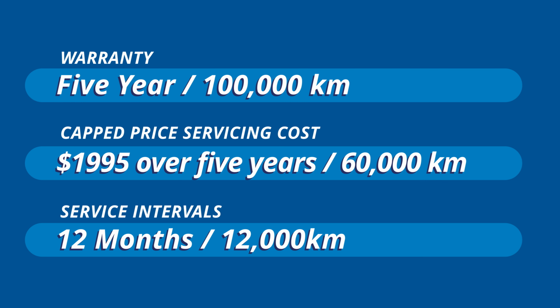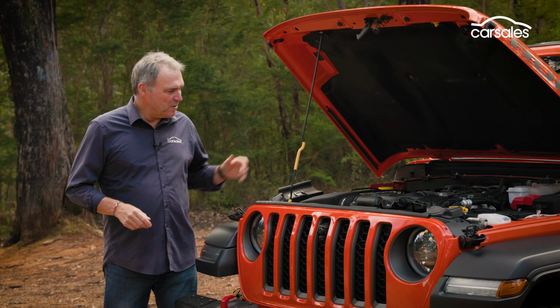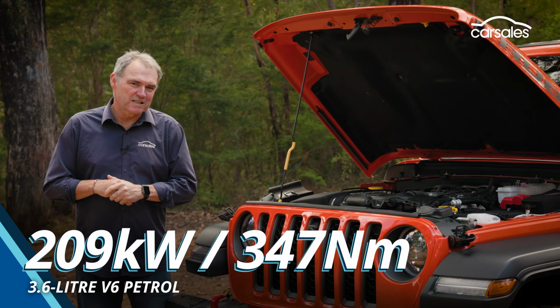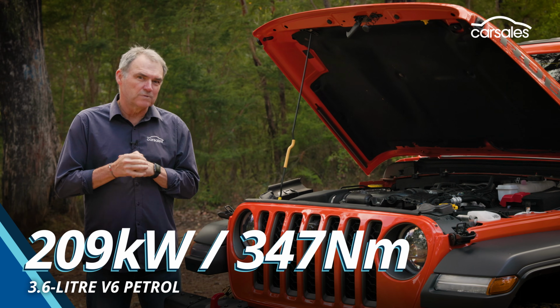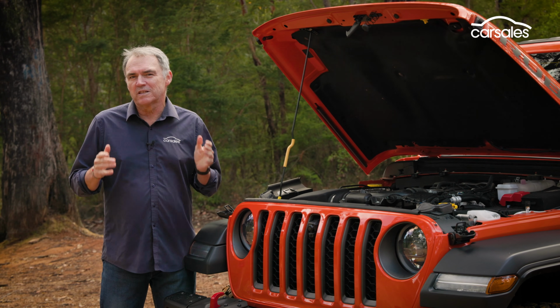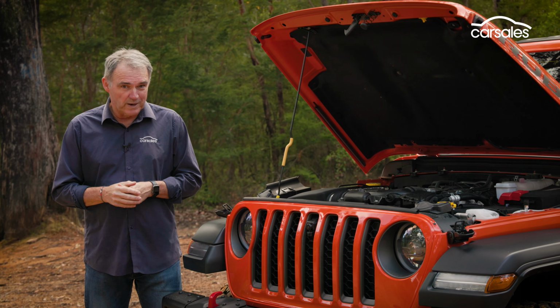Jeep's not that generous with the protection it's offering buyers when it comes to the Wrangler Rubicon. The 5-year warranty is standard fare these days, but the 100,000 kilometre limit is underdone. Service intervals are a similar story. 12 months between workshop visits is fine, but the 12,000 kilometre limit is short. So yep, it's farewell to the Pentastar 3.6 litre V6 petrol engine that's been powering the Wrangler since 2012. In this final iteration, it links with an 8-speed auto and Jeep's Rock Track 4x4 system with low range gearing.